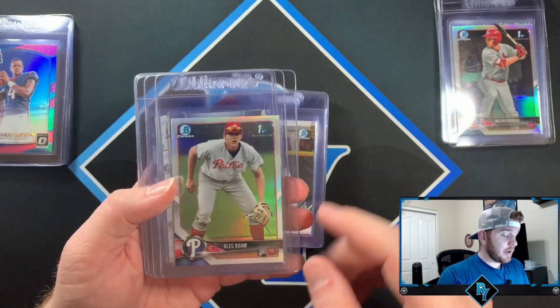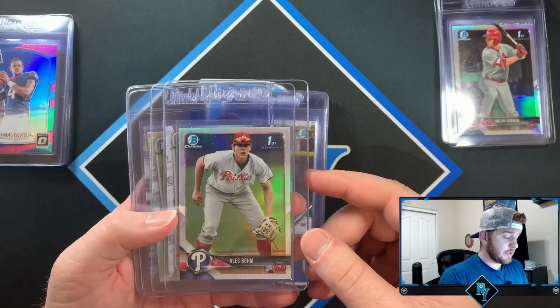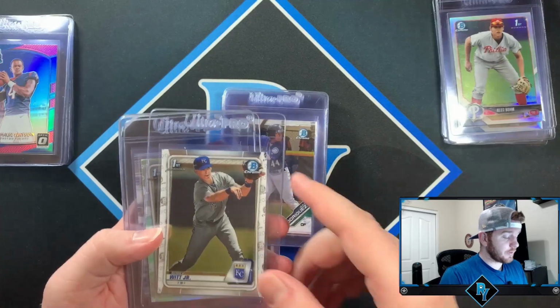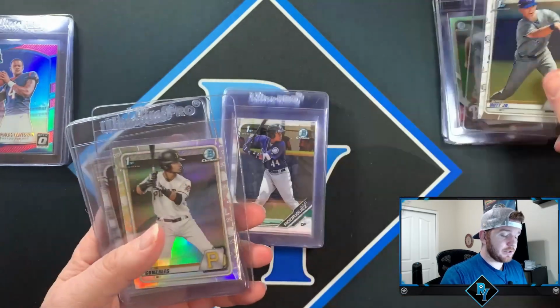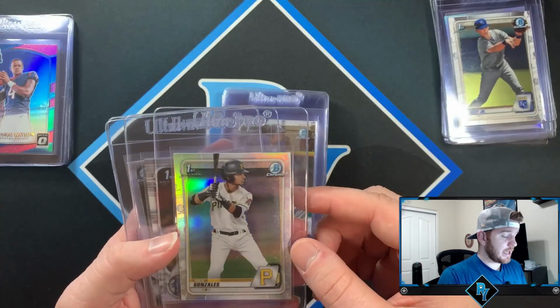Alec Bohm, he's already up. I've had this sitting around. I probably should have graded it earlier. Almost won Rookie of the Year last year. Dude rakes. Definitely one of the better rookies in Series 1, 2021. We have Bobby Witt Jr., base Bowman Chrome. And all of these I think are going to get 10s, you guys. If they don't think they're going to get 10s, I'll let you know. Honestly, I think almost every single one of these cards will get a 10.